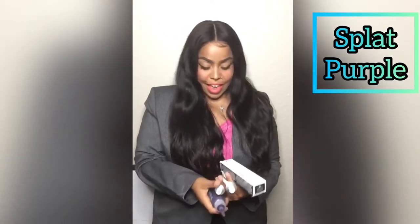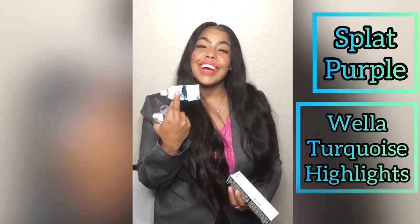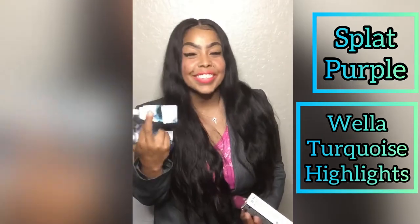Okay, so these are the products that I'm gonna be using today. So this is by Wella. This is the Purple Violet, so I'm gonna be using that today. That's gonna be very nice. I'm gonna mix that also with Splat, and this one is purple as well. And then we have another product by Wella. I'm gonna do some turquoise highlights with this, so this is gonna be excellent.